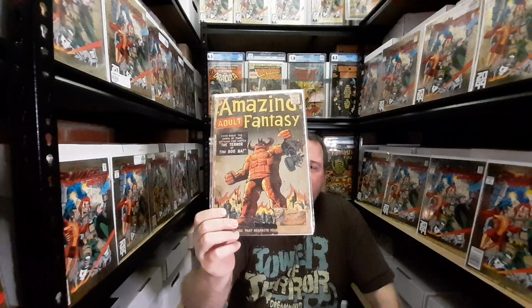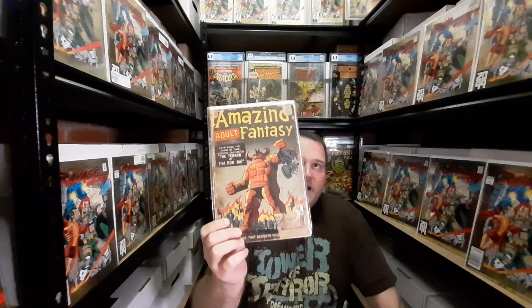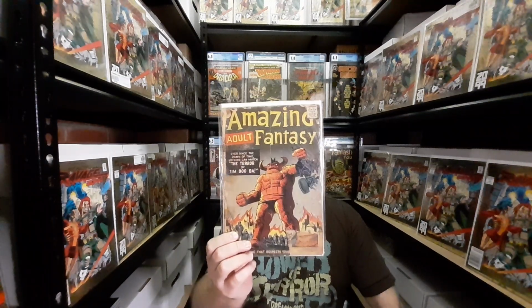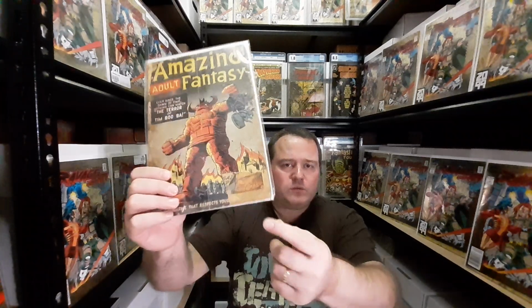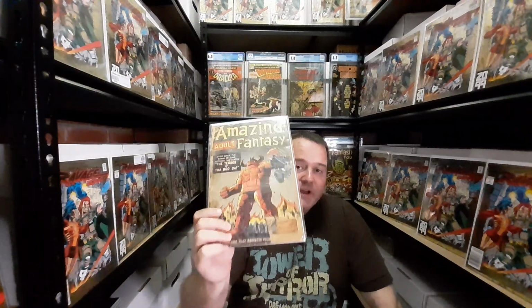But you know what? I don't even know if I'll read this. It's not so bad that the brittleness will prevent me from reading it. It is readable, but I would be very hesitant and very cautious in reading it. And I'll also say, this part here has been cut out, which is a bit unfortunate. But I'm very happy to have this in my collection.